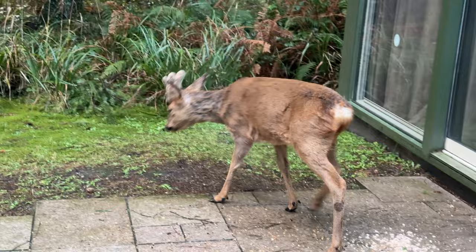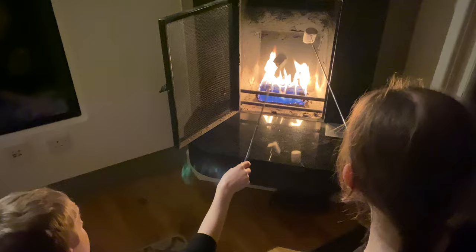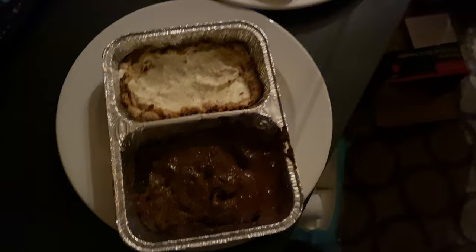I also brought the smokeless fire log with us. The kids love toasting marshmallows. I did buy the chocolate and white sauce from the Center Parcs shop. It was actually just chocolate drops, so I'd recommend bringing your own and melting in the microwave. As you can see, we burnt ours in the oven.